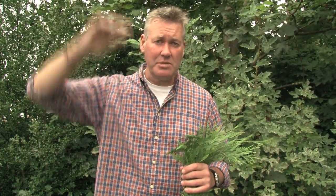So if you want to manipulate your woodland structure or your forest structure, you can use the fact that this will grow in shade to create multi-layered forest structures. So you can have shade tolerant species growing underneath light demanding species that need their canopy to be up in the open sky.